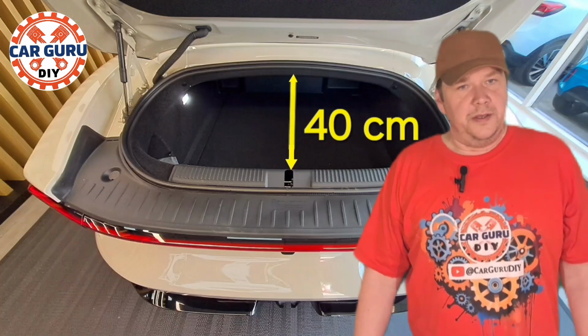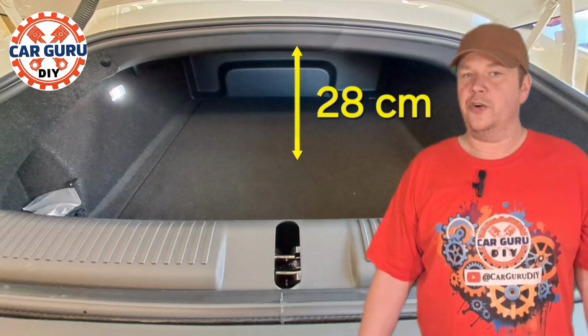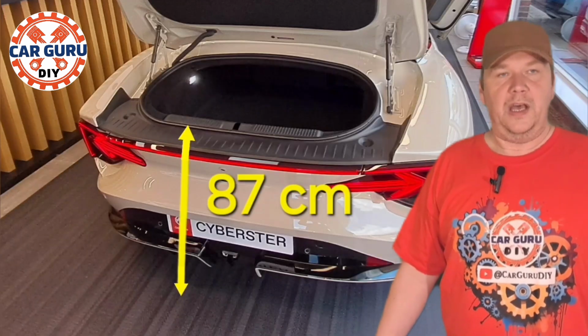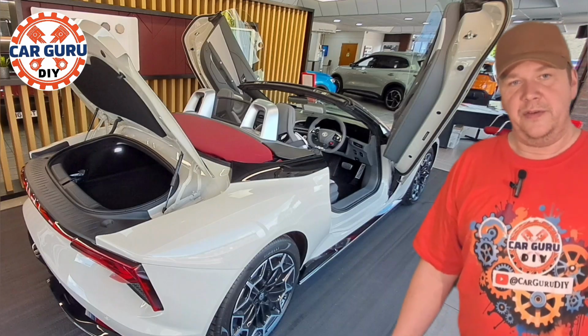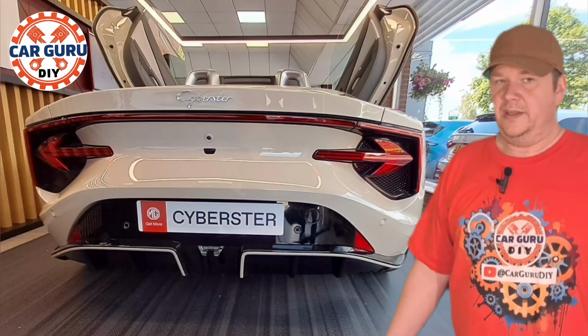Absolutely. It's not a family hauler. It's a fun machine. A rolling sculpture with just enough room for your essentials. The MG Cyberster: fast, futuristic, and just flamboyant enough to make you feel like the main character every single time you hit that start button.